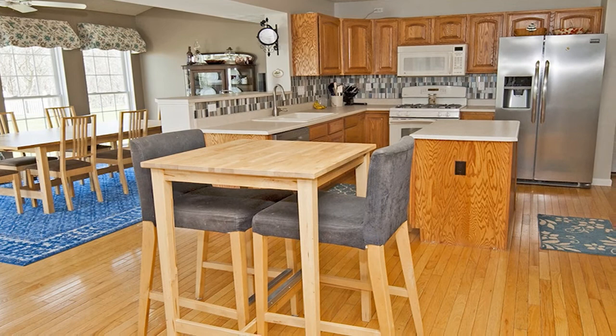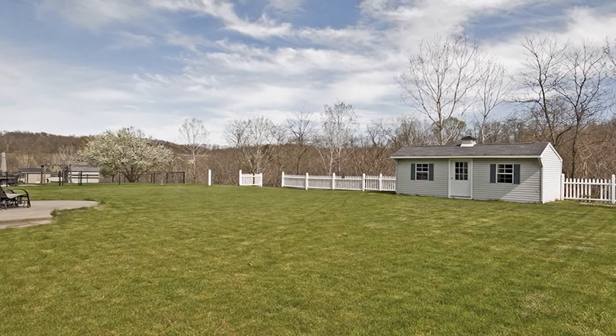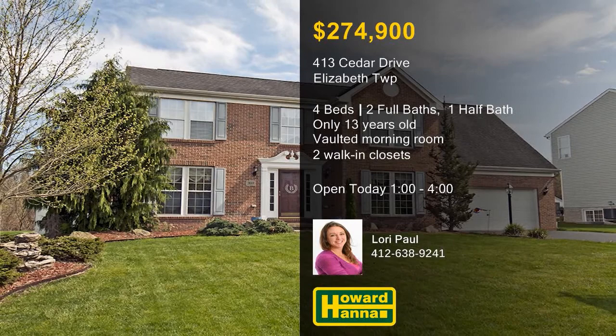Floor-to-ceiling windows provide plenty of natural light, and 2 walk-in closets in the master suite offer ample storage. Spend leisure time in the finished basement or head outside to the patio and cul-de-sac lot. Meet with Lori Paul this afternoon and be sure to ask about the 100% money-back guarantee.